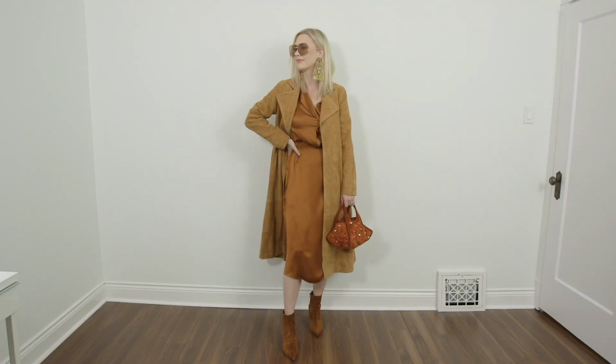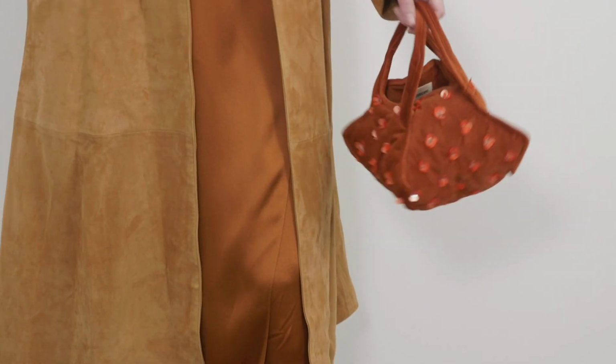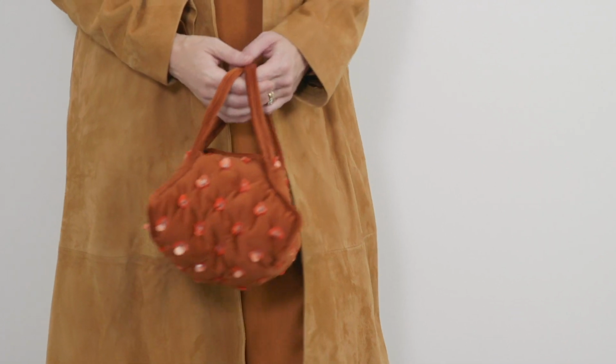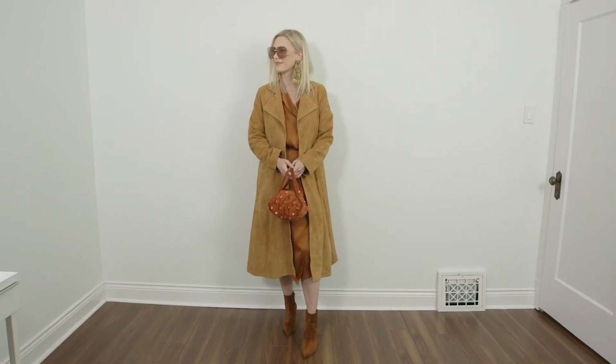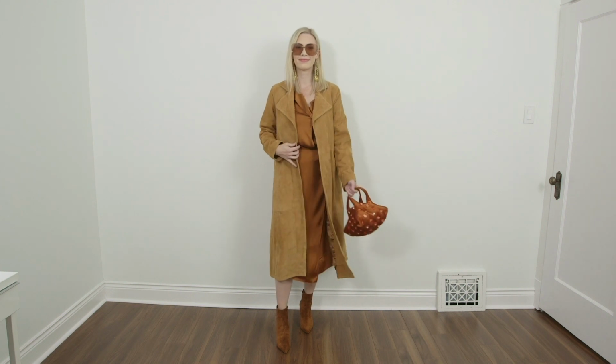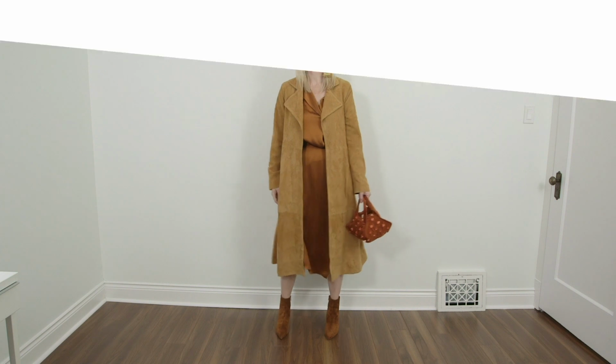Now, the only thing I probably would have added to this outfit is a nice chunky belt across the midsection. I feel like that would have divided up the silhouette a little bit. Didn't have to, but I probably would have done that in future. But I love the cute little funky bag and the quirk it adds. And I definitely feel that I've made this look my own. And most importantly, I shopped my closet and created a new outfit that feels like me.